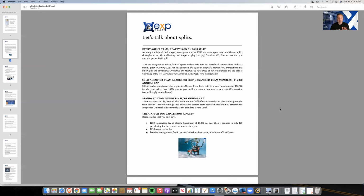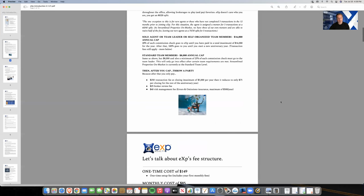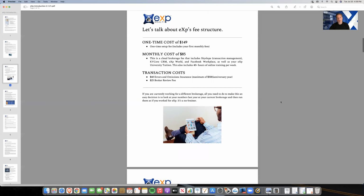But again, now the part that is shaved off to eXp only needs to reach 8,000 for my agents, and standard team agents cap at 8,000. There's a $250 transaction fee at closing that maxes out at $5,000 per year. Blah, blah, blah. You can read the PDF. You've got all the good information about the splits. Fee structure, this is it. Let's not make it more complicated.